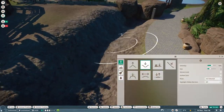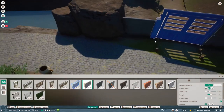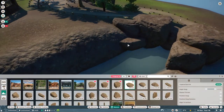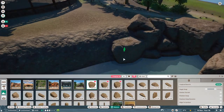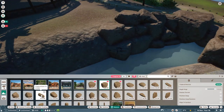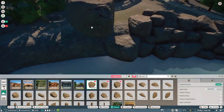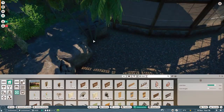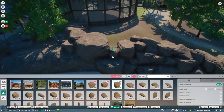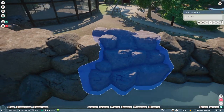As you know, I don't like barriers in Monkey Island, so I decided to add a little bit of water to basically keep the animals from escaping. So yeah, again, a lot of rocks, and I just don't want these monkeys to escape. And I don't like barriers, so I end up with basically the same thing as I do in most of my Monkey Island builds.